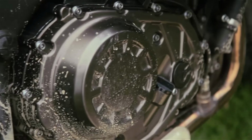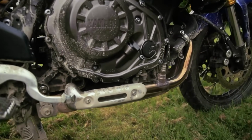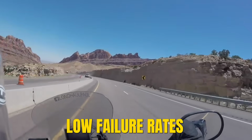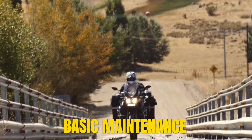At its core is Yamaha's 1199cc parallel twin, an engine tuned well below its limits and designed for sustained use rather than peak output. It keeps temperatures in check, tolerates heat and poor conditions well, and has a reputation for extremely low failure rates even at high mileage. Oil levels usually stay steady between services, and major internal issues are rare with basic maintenance.